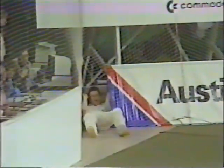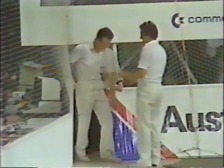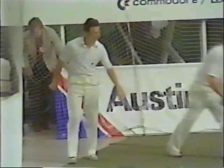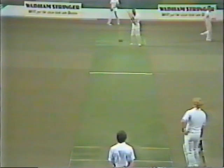To Dilly. Now, if he catches that off the... Does he? Is that out or not? He's asking for the catch. He's looking at the umpire. Ray Julian's not happy. Alan Lilly literally collapsed into the netting there under the scoreboard, but the catch is not allowed. So that is 2 runs to Graham Dilly. So that brings the target down to 28 in 11 balls.